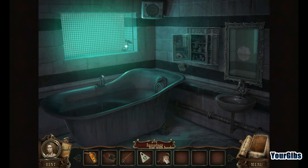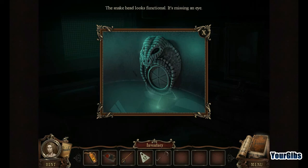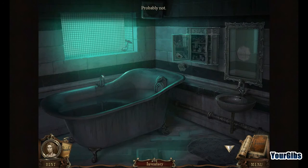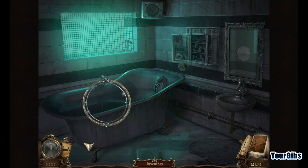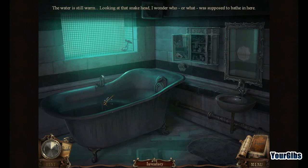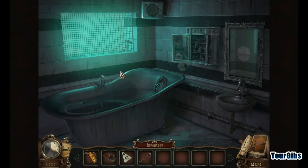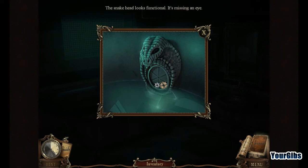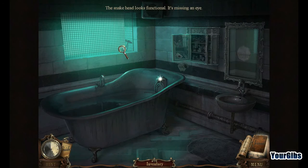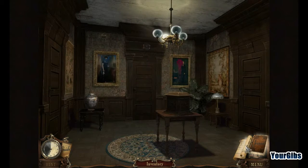So I have this bar with hooks, and I'm not sure what I need that for. Interesting. Very interesting. A snake in there? Why would I do that? I guess I want the snake to go down there, do I? So it's hiding from my dad? Oh, wow.